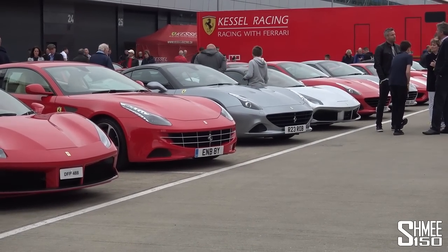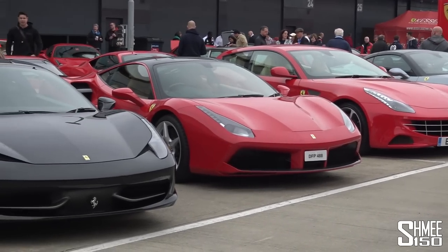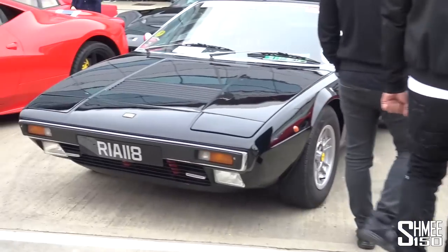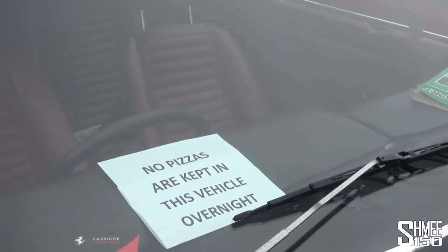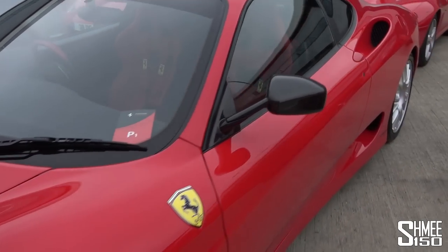Different cars absolutely everywhere here. We have F12, FF, 488, 458, 430, and then rather amusingly, in this Dino, it's a very important notice. 360 CS, very nice.